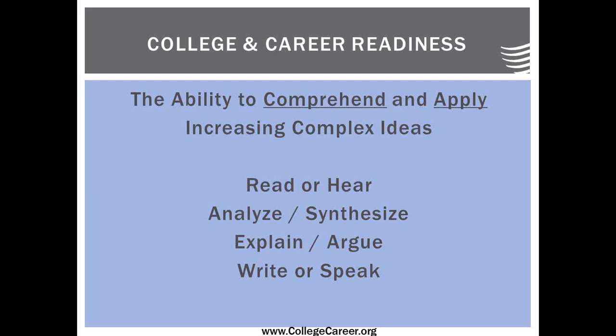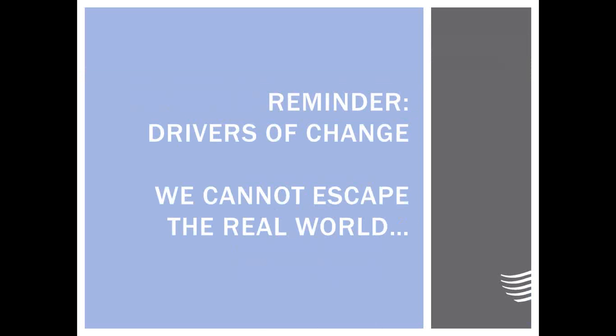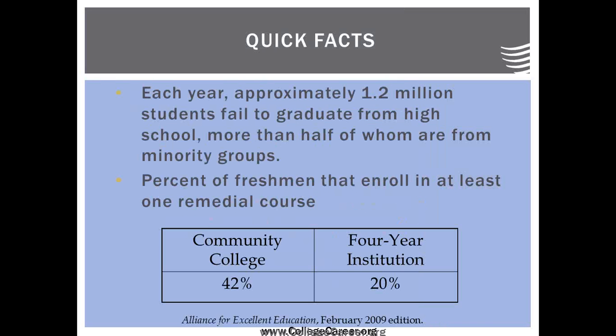This is where we have to go. We cannot escape the real world around us. The drivers of change here, as a reminder: we have 1.2 million kids who aren't graduating from high school. And by the way, a reminder that those kids actually do better in courses where they get to think, do analysis and synthesis as compared to just rote memorization.